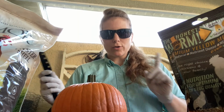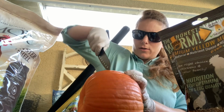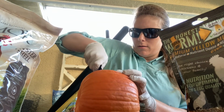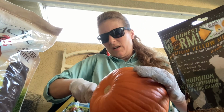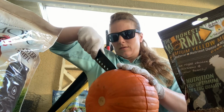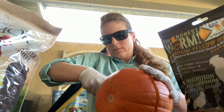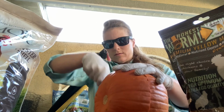All right, so let's go ahead and start cutting our pumpkin. I'm just going to cut it in half. Hopefully I can do this without chopping my hand off. Ooh! There we go. All right. So look, two halves. These will act like two bowls.